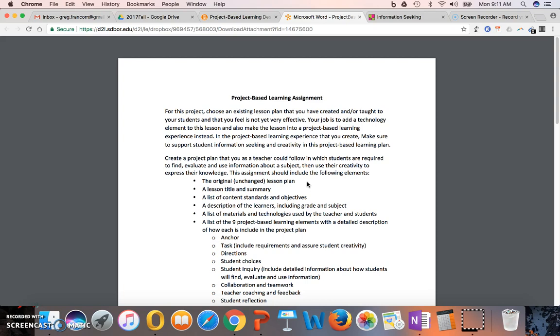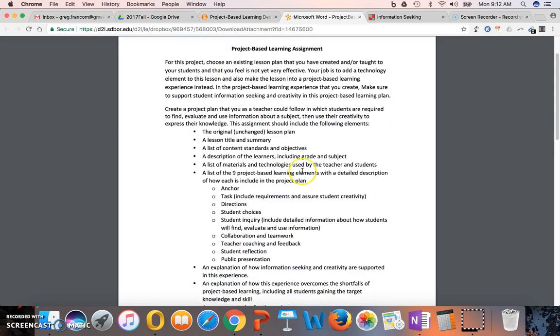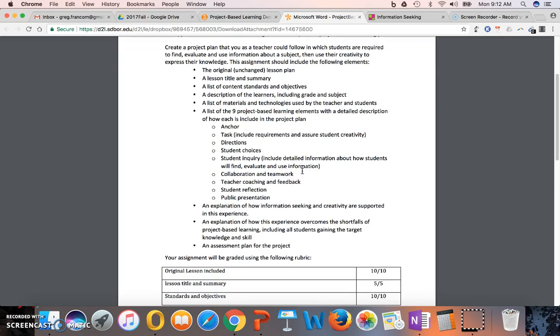So for this project, you're going to choose an existing lesson plan that you have created and or taught to your students, and that you feel is not yet very effective. Your job is to add a technology element to this lesson and also make the lesson into a project-based learning experience instead. In the project-based learning experience that you create, make sure to support student information seeking and creativity in the plan. So that's what you're going to do.